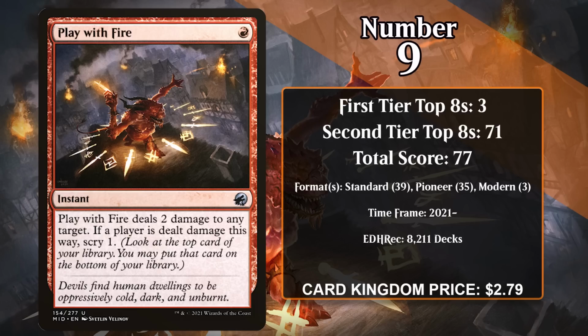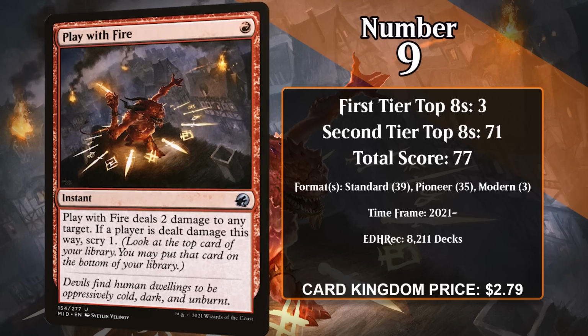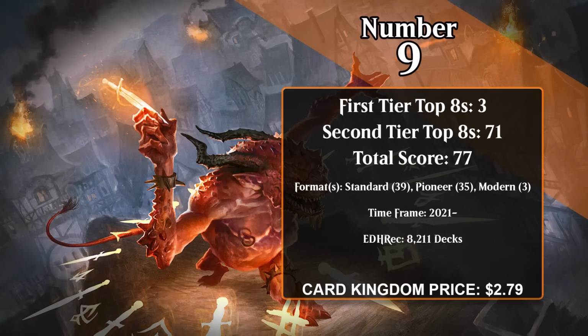Unsurprisingly, it saw play in a lot of red decks while it was in Standard, especially in mono red. In Pioneer, it's been played in lots of different red aggro decks, including Prowess and Gruul, and it's even been good enough to find some success in Modern Burn and Red Deck Wins. It's going to continue to be active, especially in Pioneer.